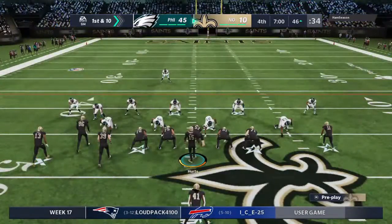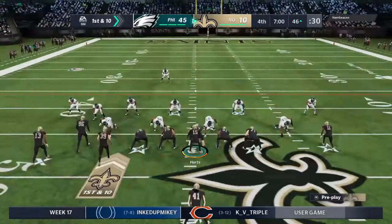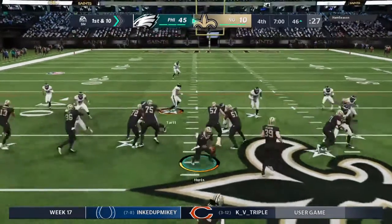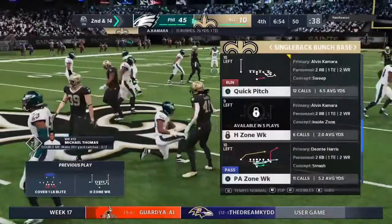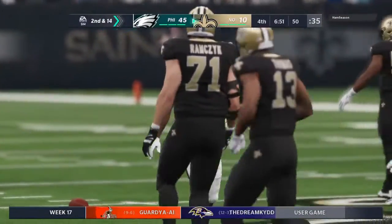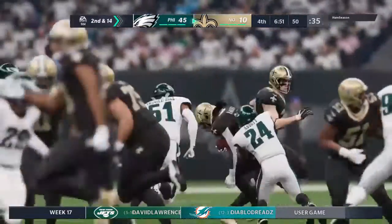So from Philadelphia territory now, here's a 1st and 10 at the 46. On the ground, Kamara. And that play goes nowhere. Taken down, losing yardage at the 50, right at midfield. That'll wind up going for a loss of 4. And that's going to make it 2nd and 14.